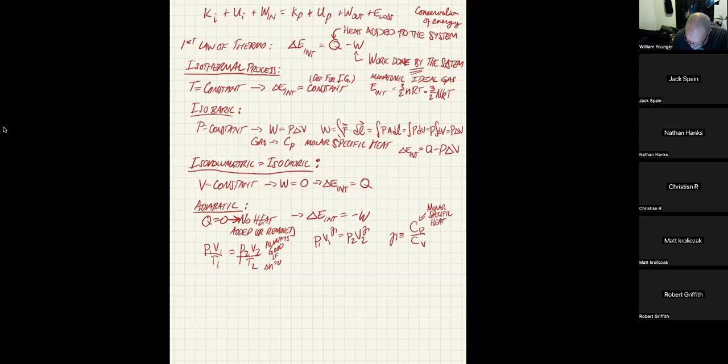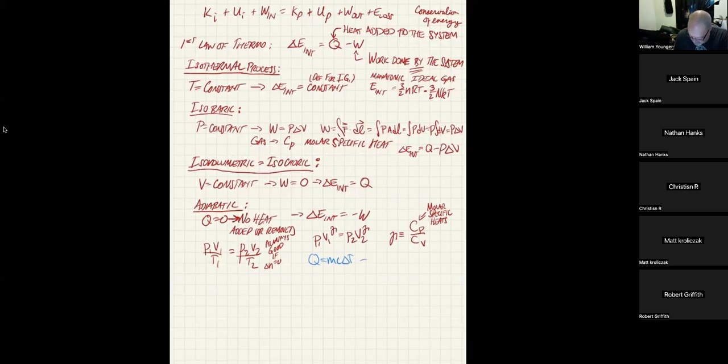Yes. Okay, so we have Q equals MC delta T. That's our normal specific heat. But we can also have Q is equal to NC delta T. That's the molar one, where N is the number of moles, and this one's just the mass. And this is just the specific heat. Okay. Does that help you a little bit more? I haven't given you any concrete statements about what they are. I'm getting ready to write those down.